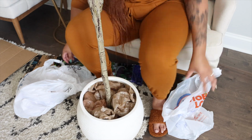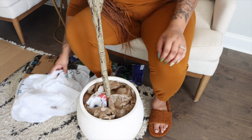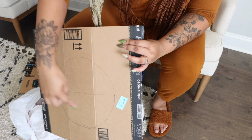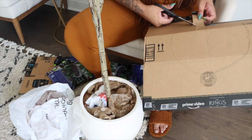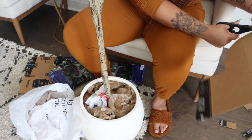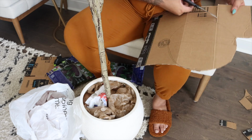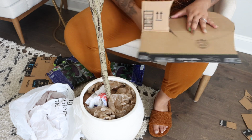So I'm starting off with those shopping bags, and then I'm gonna take some cardboard and cut out a circle that's gonna fit the top of the planter, because that's going to go on top of all of these shopping bags. It does take a little bit of finessing. I used scissors at first, but that wasn't a good idea. I would recommend either an X-Acto knife or a utility knife. And of course, measure out the opening of the planter so you can get that circle right, because I had to keep going back and forth with fixing it.